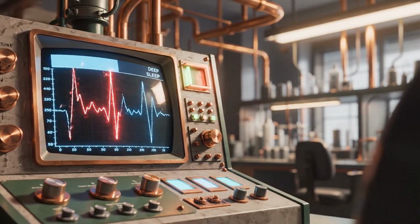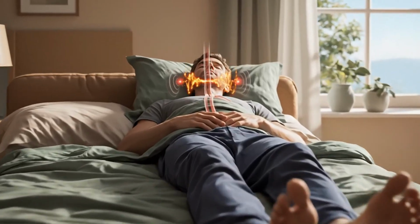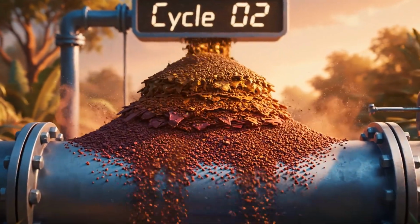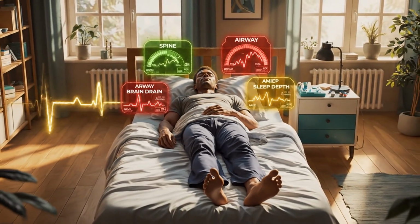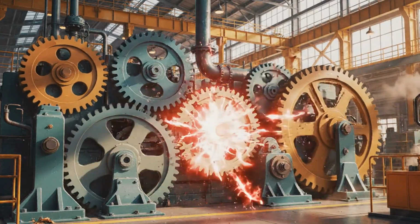Back sleeping also eliminates the sideways angle your brain's drainage system needs. That overnight sewer network loses its slope. Waste clearance slows. Night after night, the buildup compounds. Back sleeping protects your spine but compromises your airway, your brain clearance, and your sleep depth. This is not about choosing one system over another. This is about all of them needing to work together.